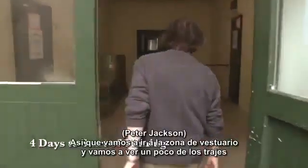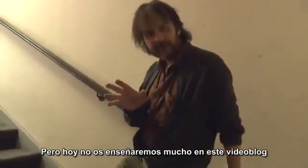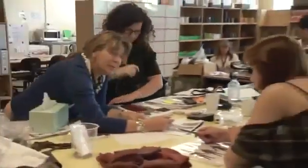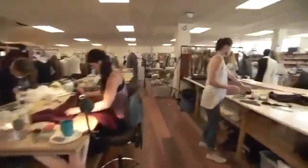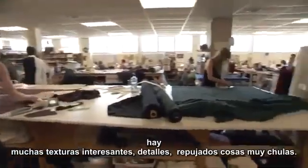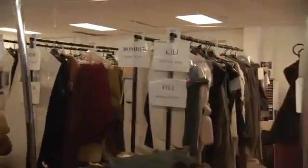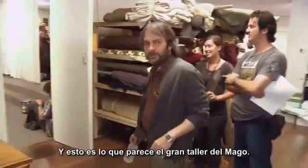So we're going up to wardrobe, and we're having a look at a couple of dwarf wardrobe and makeup fittings, which is always exciting. Not that we'll show you much in this particular vlog, because we'll save that for the future, but at least you'll get to see a little bit of our wardrobe department. A lot of very busy people working, and a lot of costumes. A lot of interesting textures and detail and leather and embossing, and it's all pretty cool up here. It's like a sort of a big wizard's workshop.